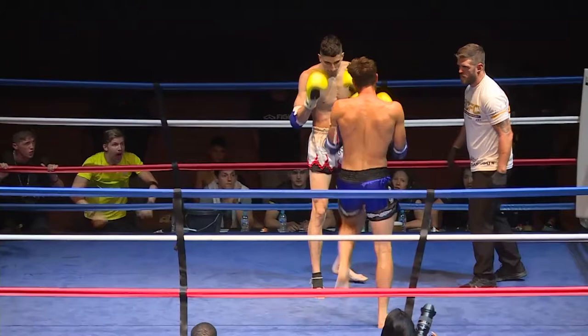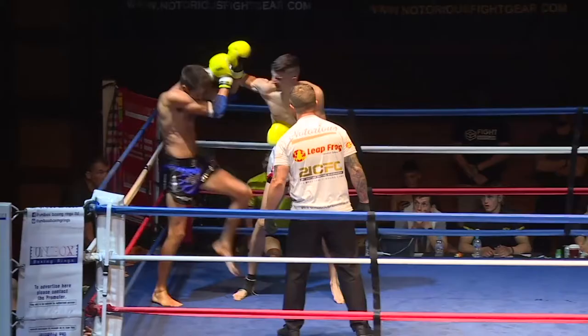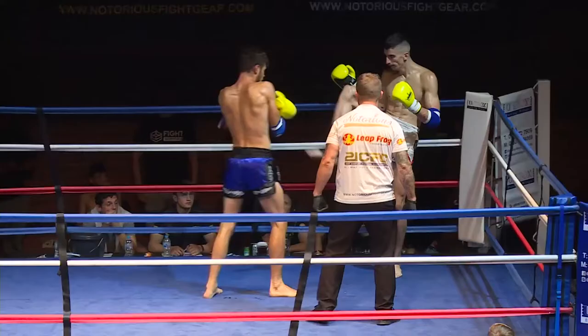Yep. Letting him out, score him. Ooh, good step in right hook by Max. He needs to throw something after that though. Javen's definitely landing the more effective and efficient kicks. Max needs to throw something. His hands are landing, but he's not throwing anything after them.